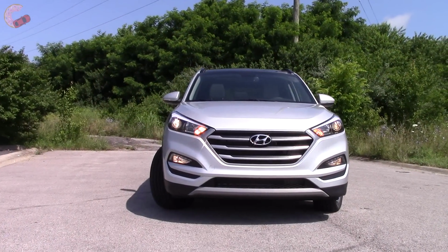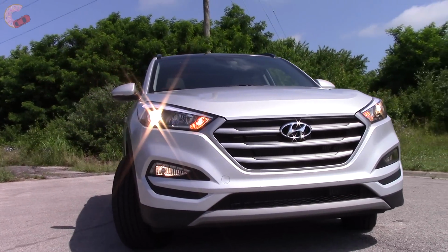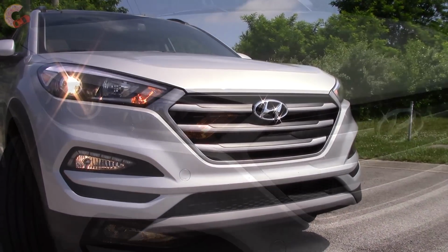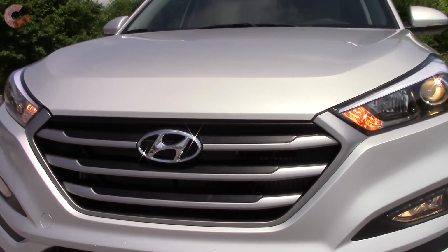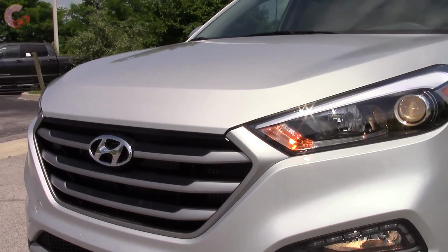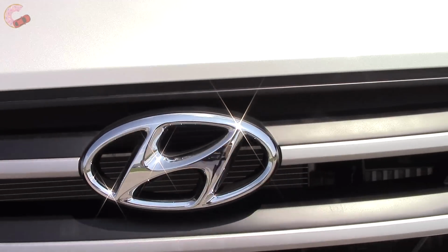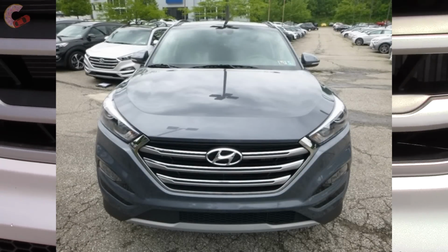Hyundai's fluidic design language has evolved over the last several years to have a more mature and sophisticated look, and that can clearly be seen here in the Tucson. The front has sharp but not overly aggressive lines, with your typical trapezoidal grille dominating in the middle. On the vast majority of trims, it is finished in this matte silver with black accents, but on the Limited it is chrome to add a little more pizzazz.